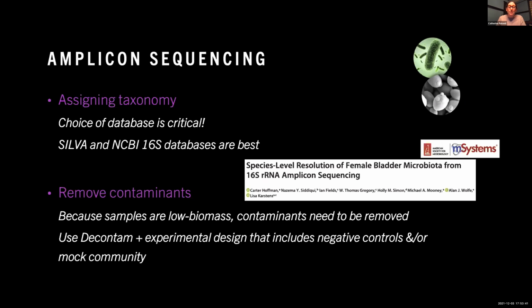But also, this is another time to return back to the whole preparation of this data with regards to your experimental design. So including negative controls that really are sequencing that kitome. And another option is to include mock communities where you can actually measure any sort of contaminants that might have been introduced through the process of the sequencing experiment.